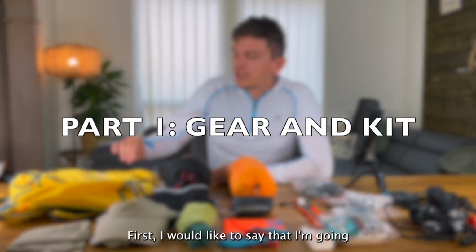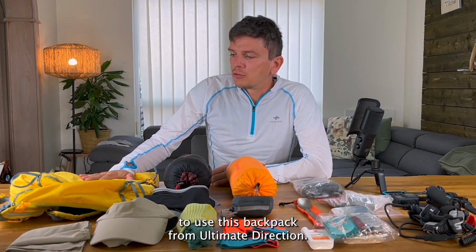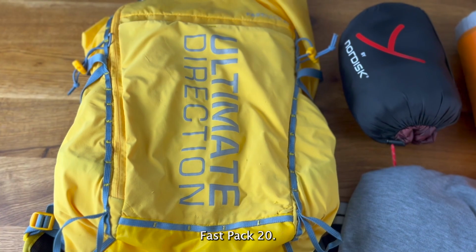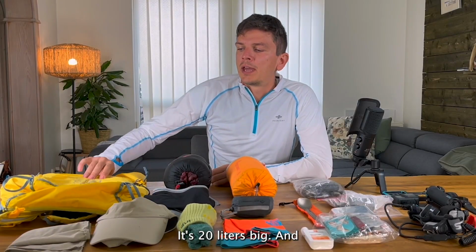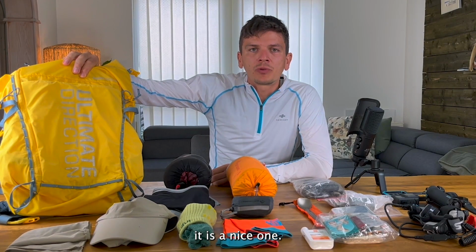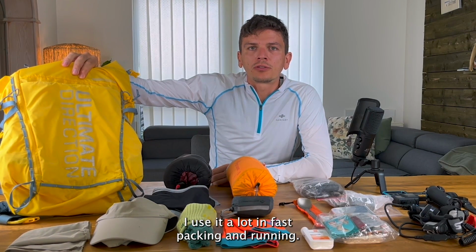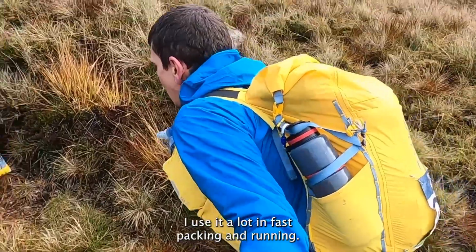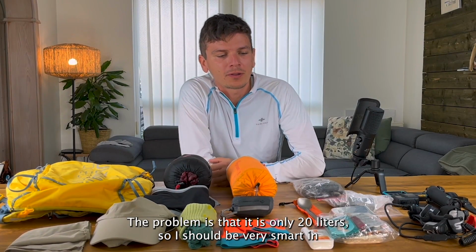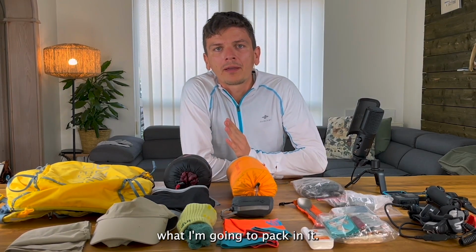First, I would like to say that I'm going to use this backpack from Ultimate Direction. It's the Fastpack 20. It's 20 liters big, and it's a nice one. It's very lightweight. I use it a lot in fastpacking and running. The problem is that it is only 20 liters, so I should be very smart in what I'm going to pack in it.